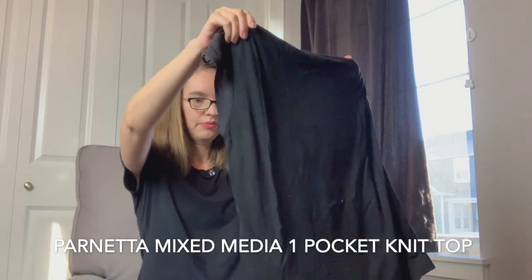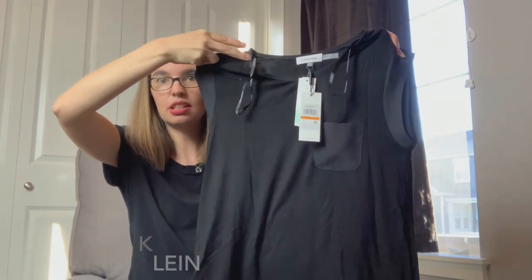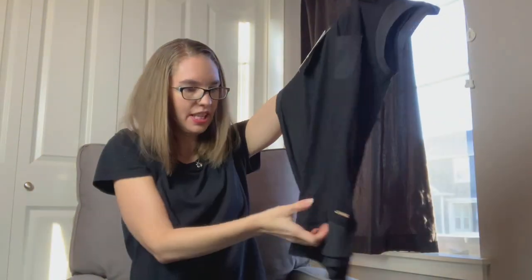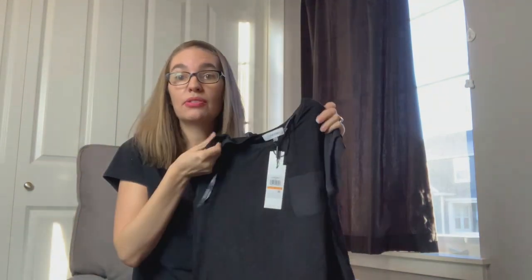Okay. Oh, this is cute. Okay, so here is a little sleeveless top, and it's got a little pocket on it. It's not really two-layered, but it kind of has that look that it is. And the fabric feels really soft.